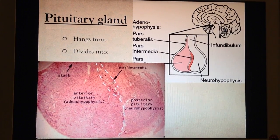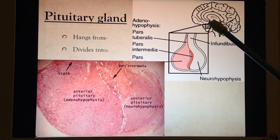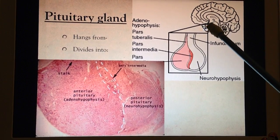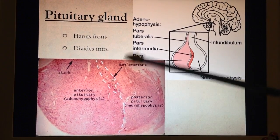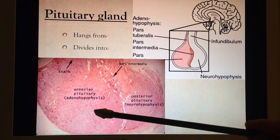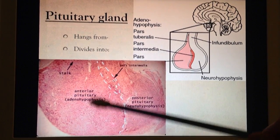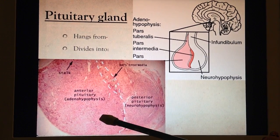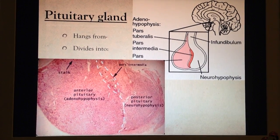Okay, so the pituitary gland is probably the biggest of the little things that you see hanging down from the brain. It's the one right here that a lot of people think looks like other things, so it's easier for them to remember. It's divided into two. It comes down on the stalk, and then it's divided into two lobes at the bottom. There's the anterior, or the front part, pituitary, which is also called the adenohypophysis, and then there's the posterior pituitary, also called the neurohypophysis. And if you look at this picture, it's easy to see that one of them produces a lot more hormones than the other one.